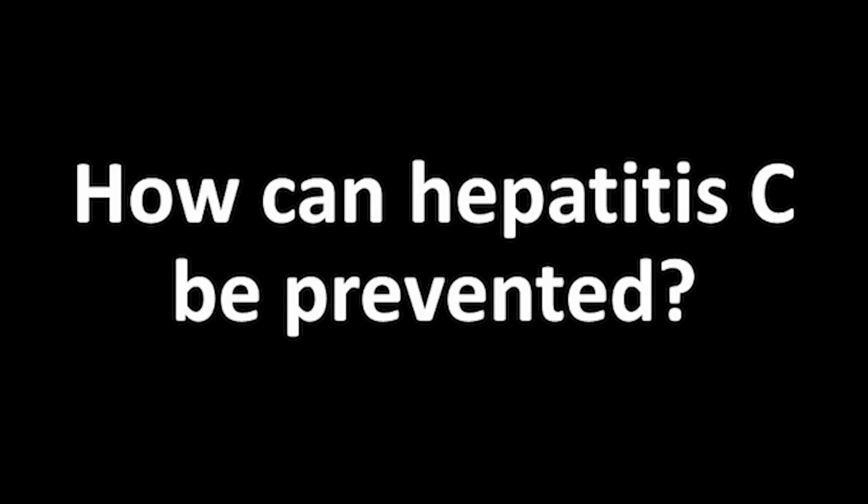to age gracefully. Another common question I hear is, how can hepatitis C be prevented? Or how can people around someone who has hepatitis C not get infected?